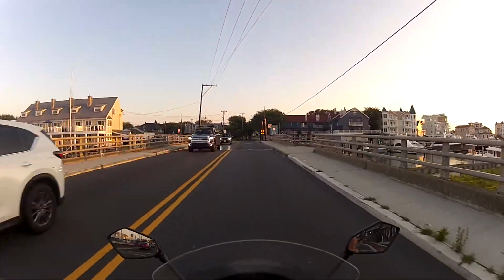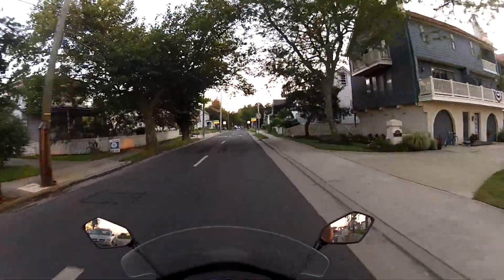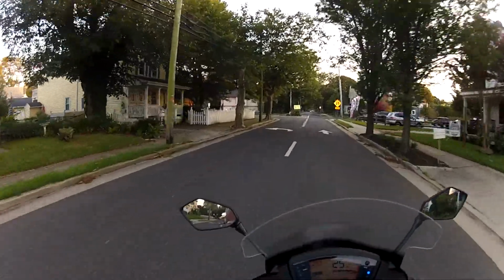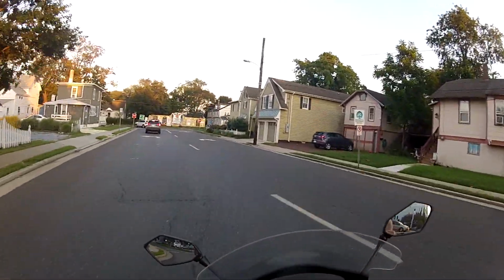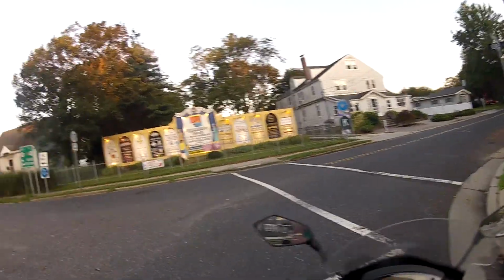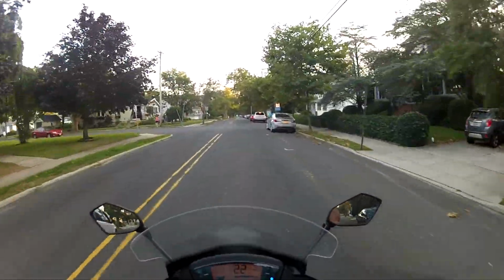This takes you right into Cape May on Lafayette Street. I've now entered the city of Cape May. And I think what I'm going to do is go down and enter the city via Washington Street. Hopefully by doing this, I can share with you the outdoor dining for the Washington Inn.